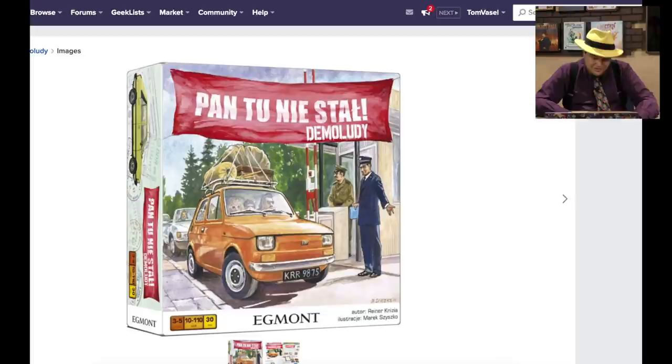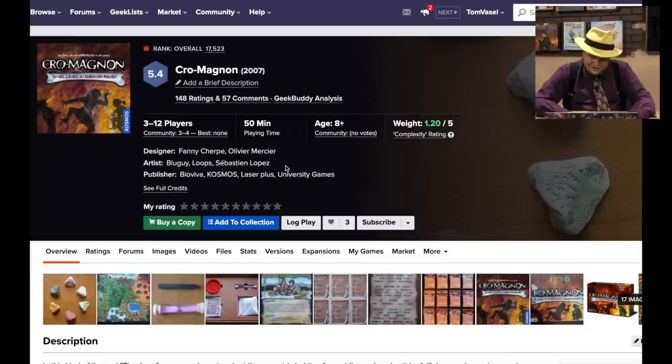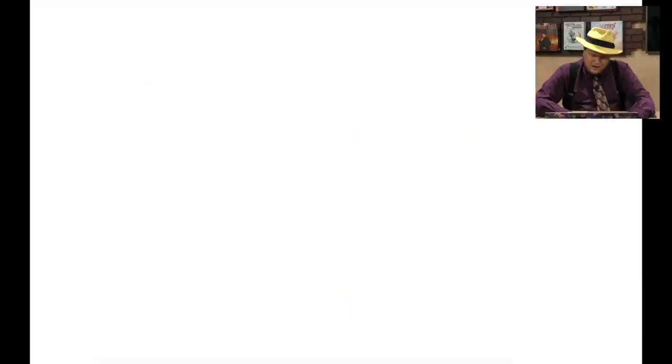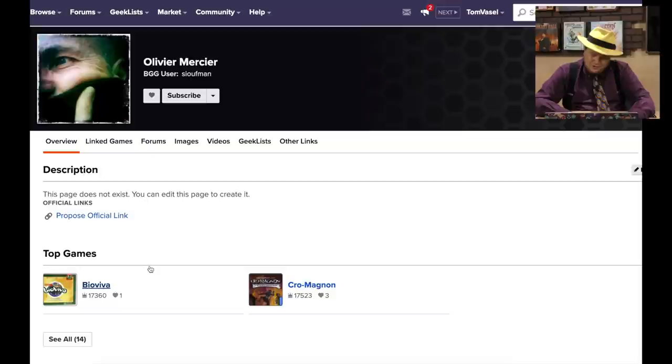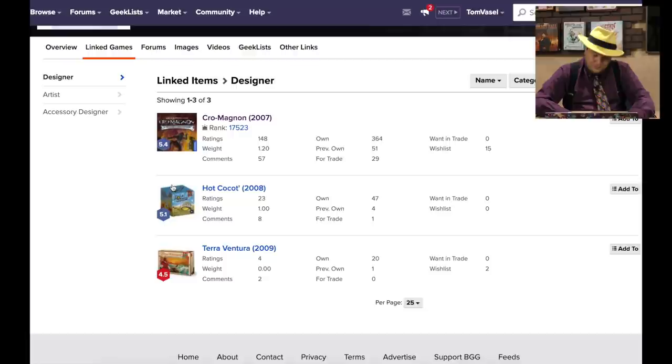I love that cover. Seen It, Disney. Are you a Disney fan? Here's your Seen It. All right, Cro-Magnon. This is from Fanny Chirp and Oliver Mercier. Oliver Mercier sounds like I've heard their name before. Nope. They've done 14 games, but this is their second highest rated game. Well, let's look at Fanny Chirp. I've never heard that name before. And they've done 3 games. And this is the only one that's ranked.